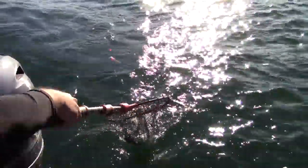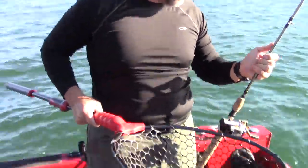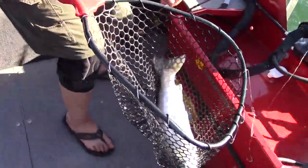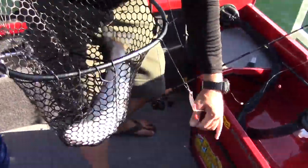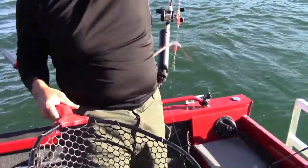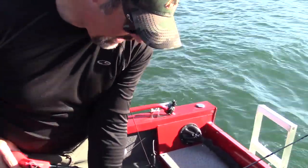Nice fish. Woo! Oh, nice. Wow! Look at that! That's what the soft plastics can do for you. What a fish! Man, that's every bit of 4 pounds, guys. Wow! Right there, the Max lure, the hot wings, trailing that firecracker grub. And that wasn't down there 2 minutes.